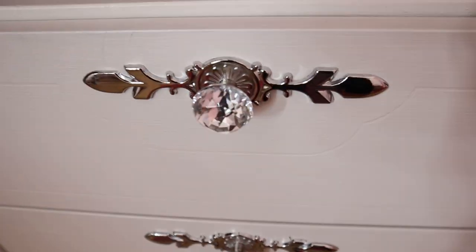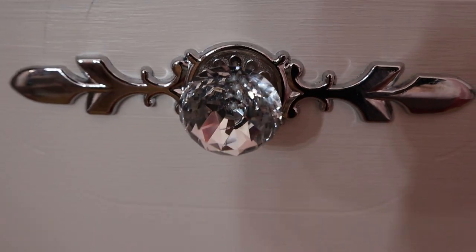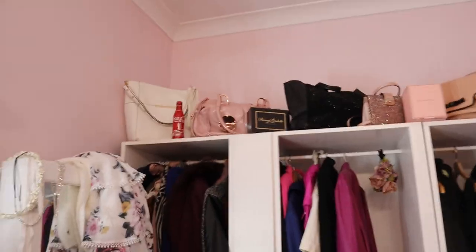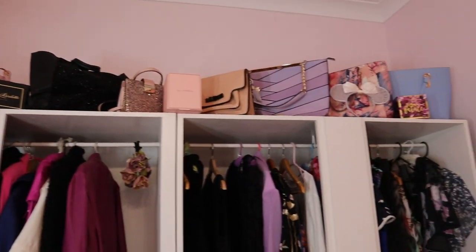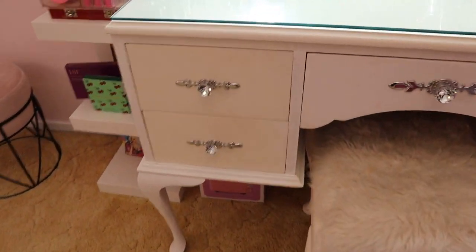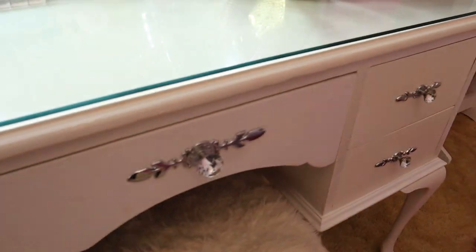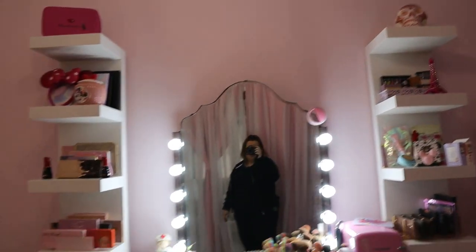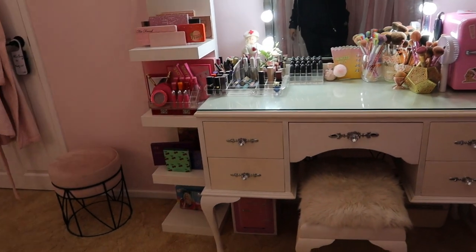But how beautiful are these crystal knobs that have come up? It really just ties it all in. I've put some of my handbags at the top, my mirror. This is my vanity, I'm in love. As you can see, I've put the drawer handles there as well. My little beauty fridge. And it's just come up really well.